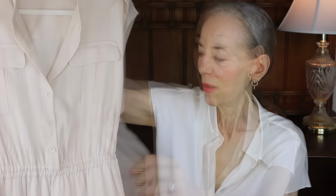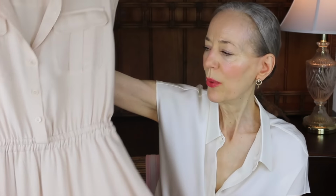You can wear this with or without a belt. I did wear it in the video I'll be showing you, or in the clip I'll be showing you at the end of the video. I do show it with a belt, but you do not have to wear it with a belt. Not at all. You can wear it without.